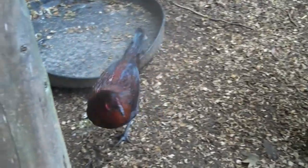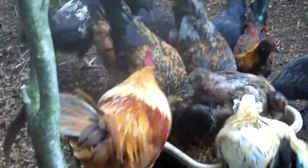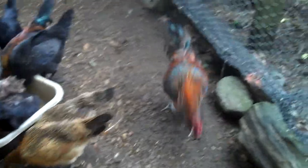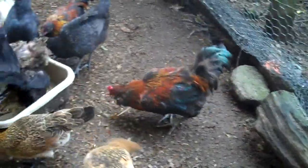It's a real pretty rooster, a young one, but they're moving fast. A lot of real colorful birds in here. This one's got like earmuffs.